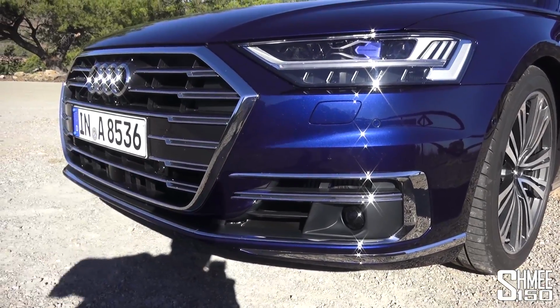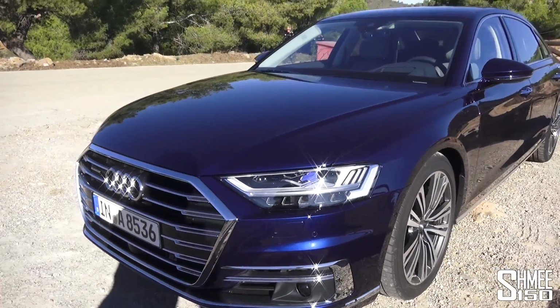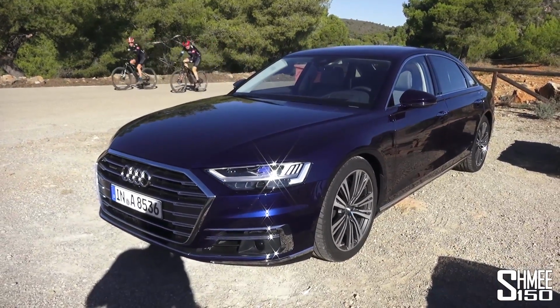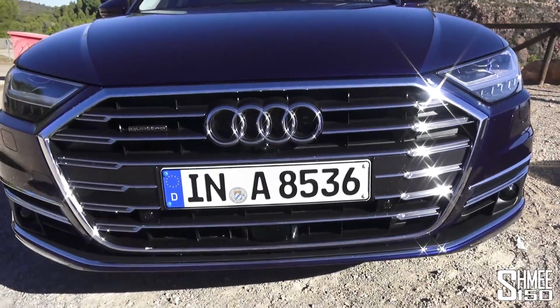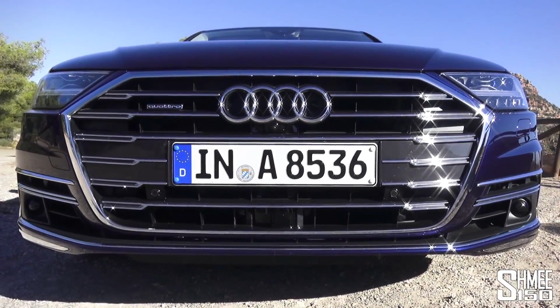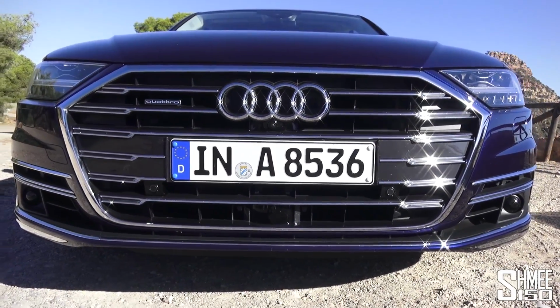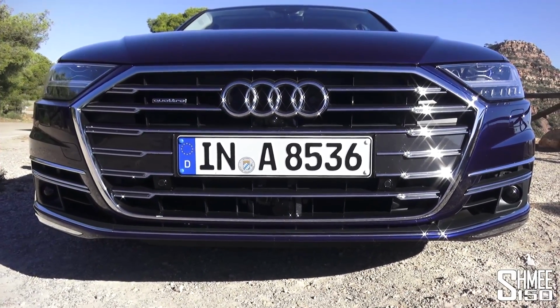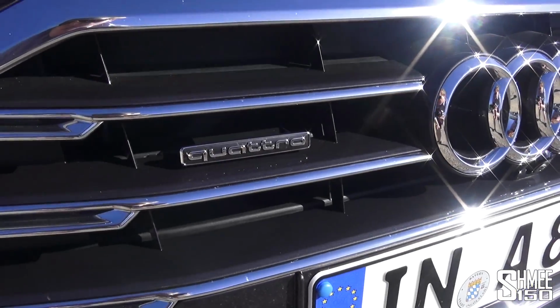You've got all sorts of sensors, radar, lasers, cameras, you name it, for all of the car's autonomous capabilities. If we come back in towards the front grille that I mentioned, it sits lower than before, it's wider than before, and it's more upright than before, so it gives it more of a stance and a leaning forward sporty nature. The four rings are up there alongside the Quattro badge.